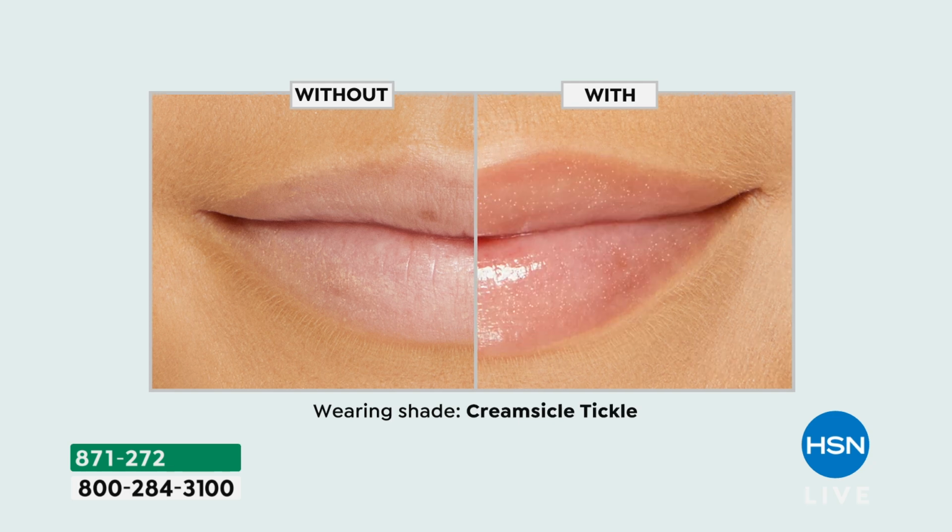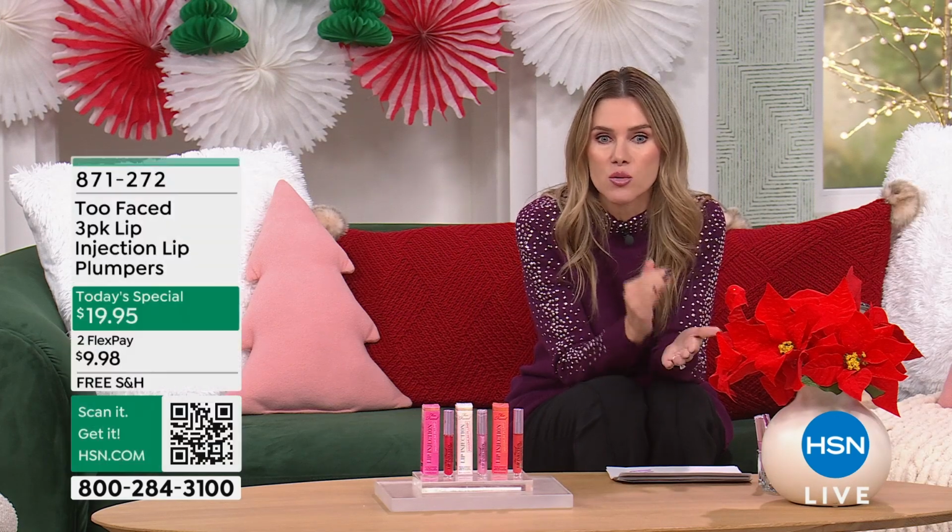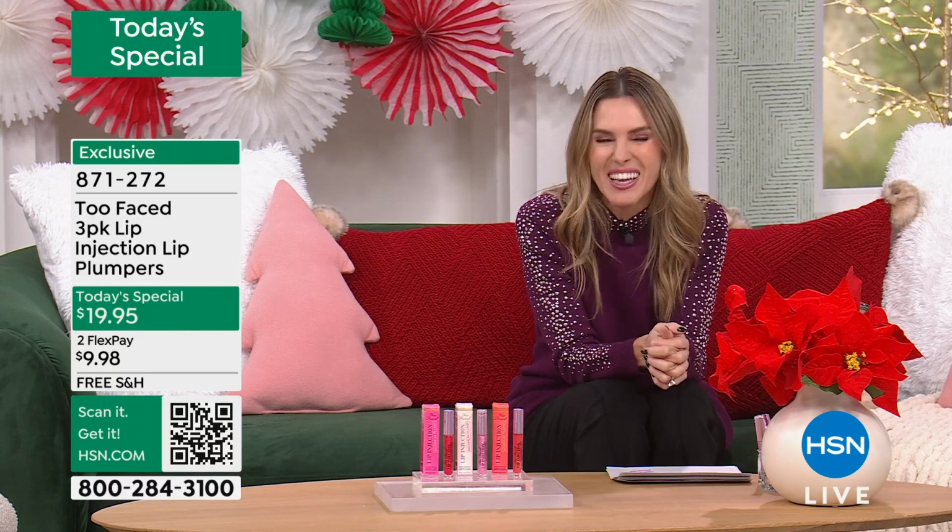Get this. One of them is $33. We will show it to you on hsn.com. One lip injection lip gloss. It's a lip gloss. You put it on like you put on any other lip gloss. One of them on hsn.com is $33. That's where you get it at. Are we able to show that to them? Okay.